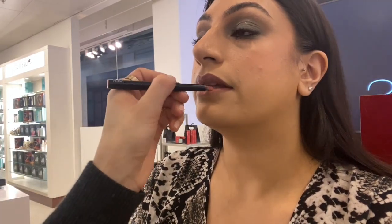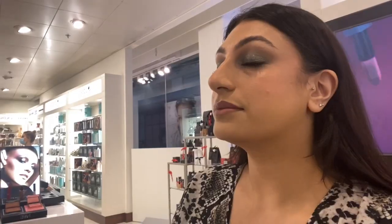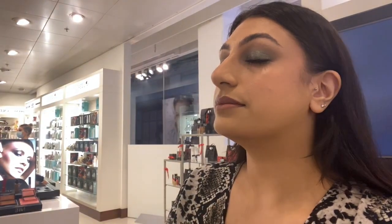Okay, so if you were wondering, the lipstick was in shade Raquel and the liquid lipstick was in the shade Just What I Need, which I actually did purchase because I was obsessed. She set my face with a Bobbi Brown setting spray to tie up the look, and this was the final look that we got.